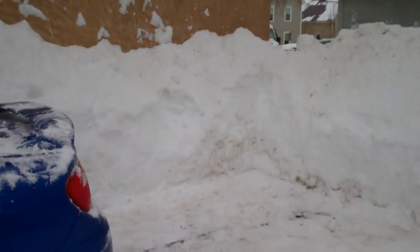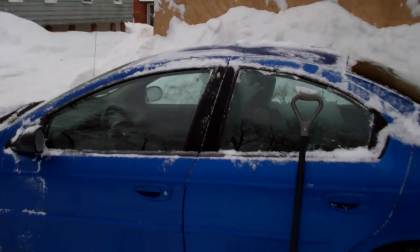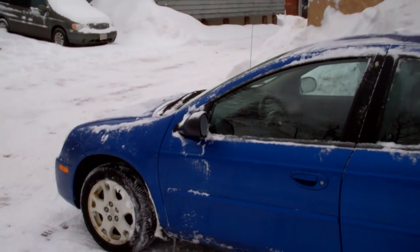I shoveled that out. Anyway, that was the tip. As you can see, there's still some ice there. Hope you use it and do well with it.